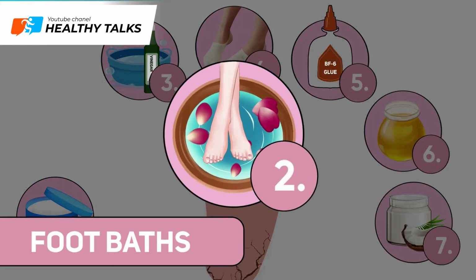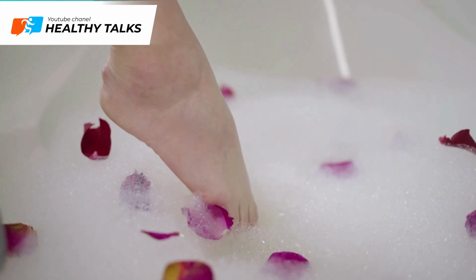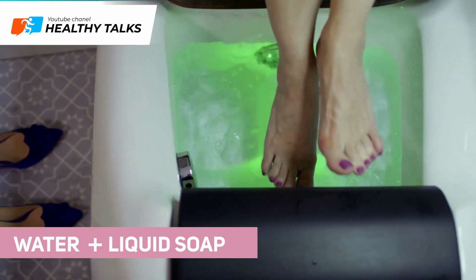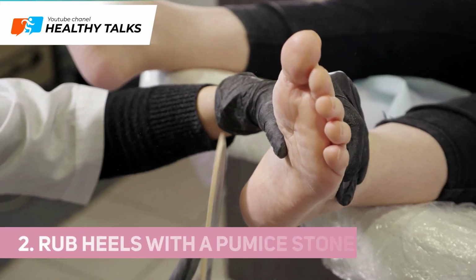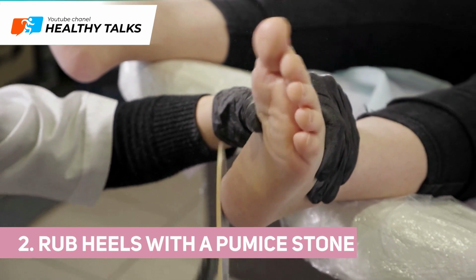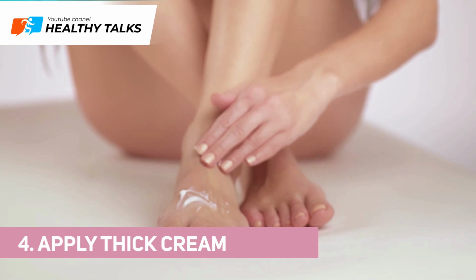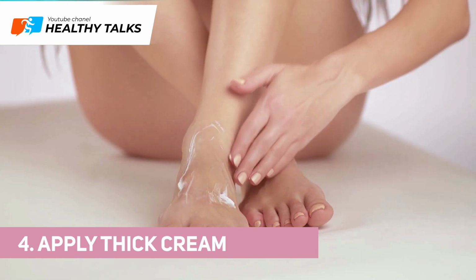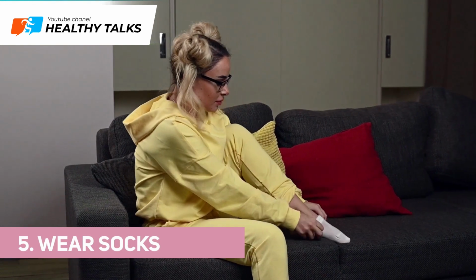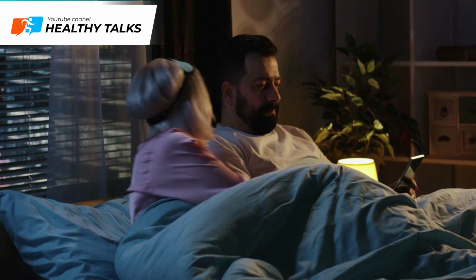Foot baths. If you have rough and thick skin on your heels, have a home pedicure session. Stir some liquid soap in a basin of warm water and soak your feet for 20 minutes. Then gently rub your heels with a pumice stone or foot file to remove the thick, hard skin. Rinse and dry your feet. Apply a thick moisturizer, petroleum jelly, or keratolytic products to your heels. Then put on a pair of thin cotton socks to keep the cream from smearing. This procedure is recommended before going to bed.